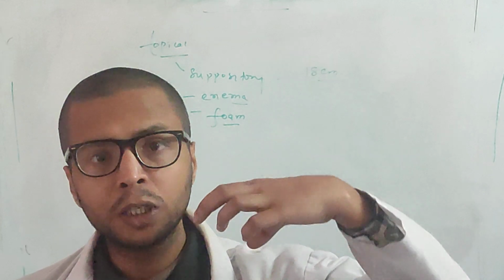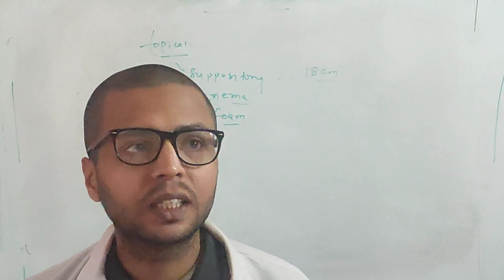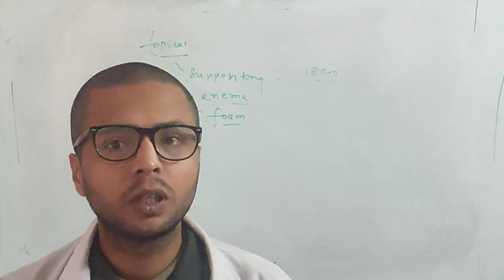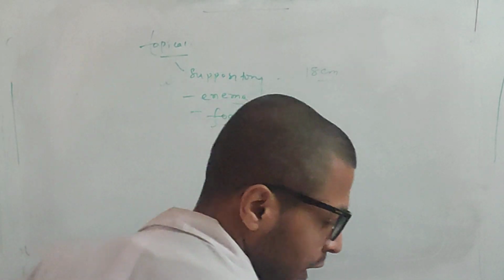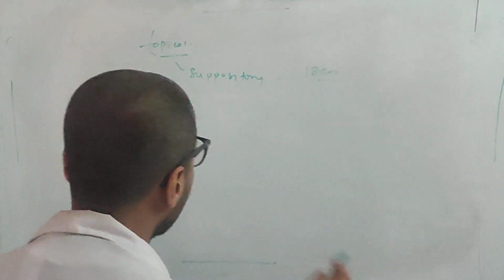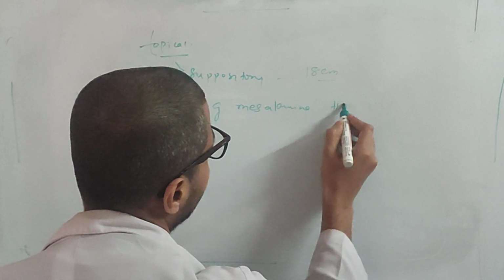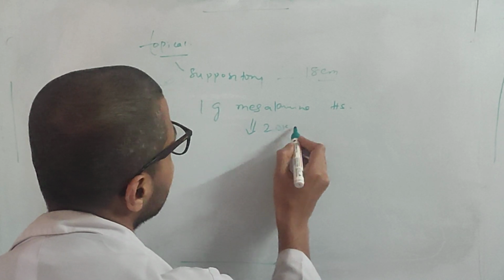Foam reaches up to the mid-sigmoid colon and enema reaches up to the splenic flexure. So depending upon the extent of disease, based on colonoscopy finding, you can choose between these topical formulations. In suppository we start with 1 gram mesalamine suppository at bedtime, and we assess the symptom improvement in 2 weeks.